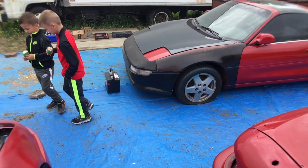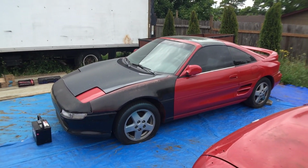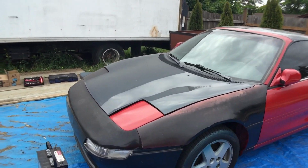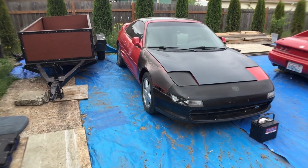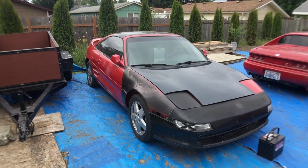Alright, so now behind them is my newest purchase. Yes, another one. Another MR2. This one here is a 93. It's a 93 with a Gen 3 swap. It runs and drives. It's a little rough. It runs a little rough.